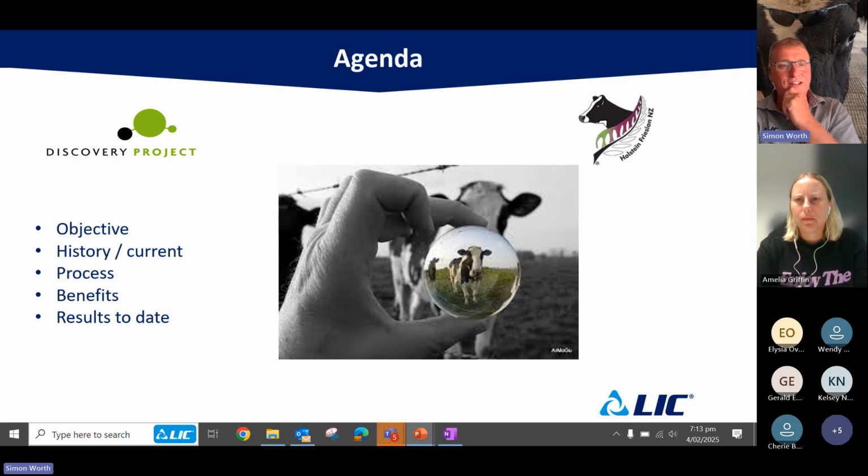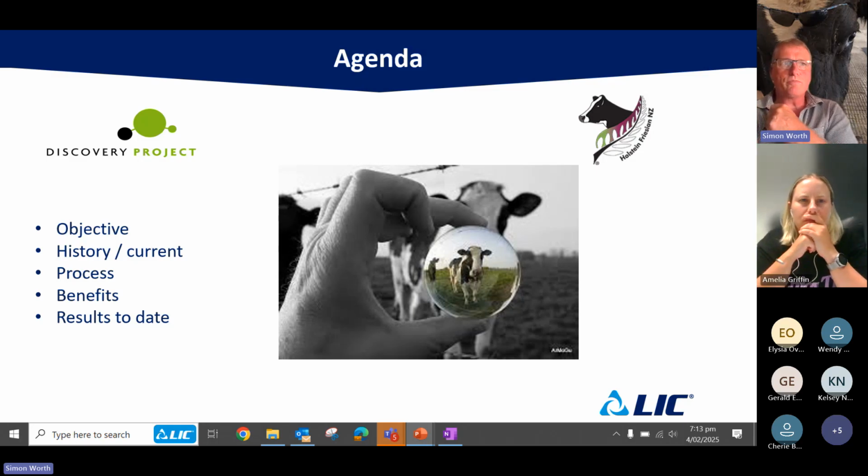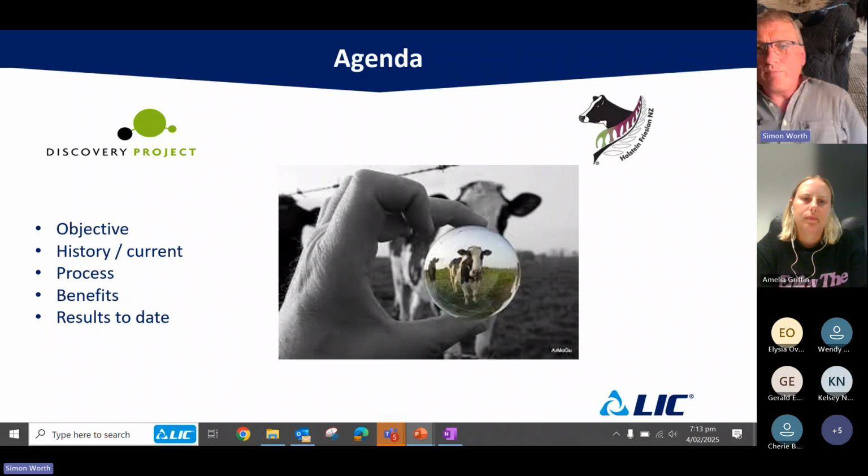Some time ago, actually, and so there is a little bit of history because this thing has morphed over time. Then I'll touch on the process that we go through in selecting animals to come into the program, and some of the benefits, some of which are sitting on the Holstein Friesian website. Then some of the results to date, and then we can pass over for the really interesting stuff to Cherie and Michael.